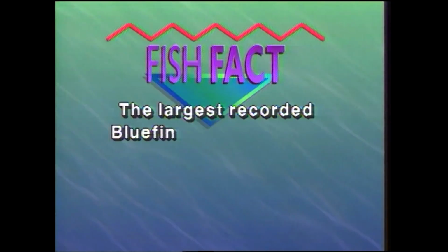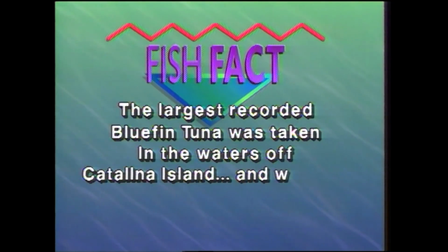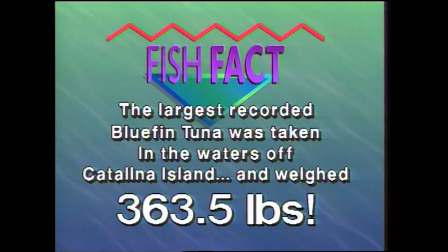The largest recorded bluefin tuna was taken in the waters off Catalina Island and weighed 363.5 pounds.